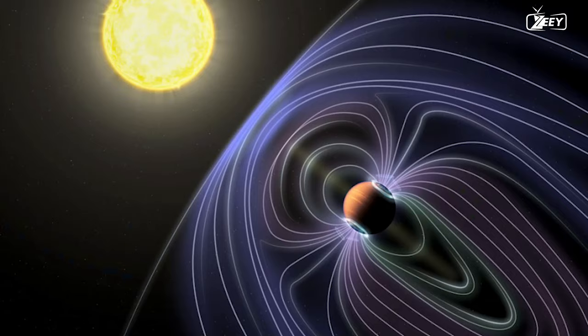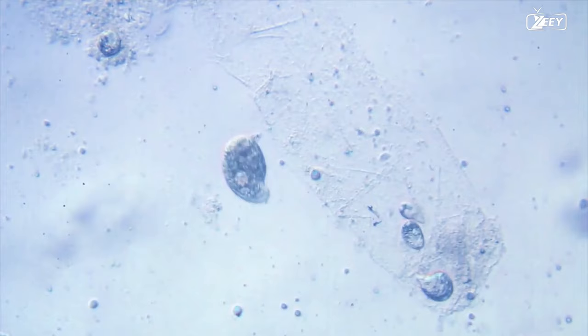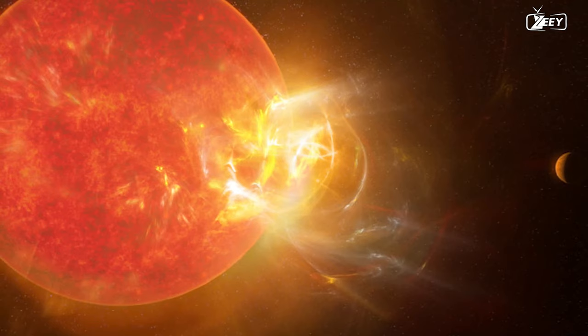The planet receives approximately 1,000 times as much solar wind radiation as Earth, jeopardizing any potential life with powerful flares, according to the research. In fact, the Proxima Centauri flare in April 2021 was 100 times more powerful than any flare produced by the Sun.